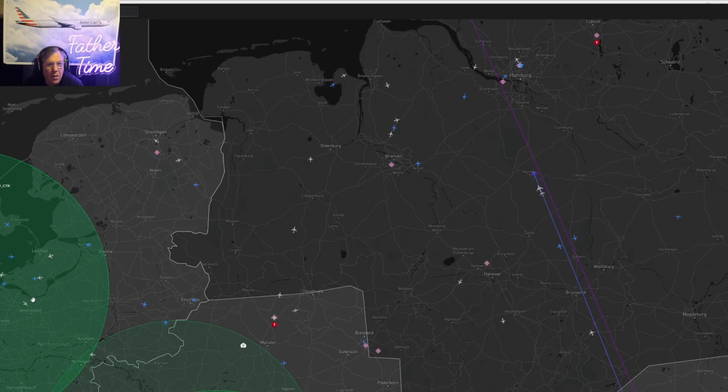I'll be back. Here we are in Volanta. It's American 520 who we're following. We've passed him because he's a 777, probably doing 82, 83. We're doing 86. So we finally went by him.